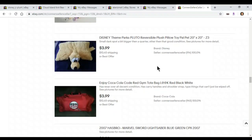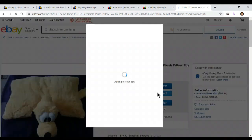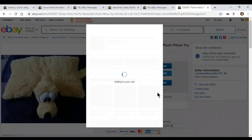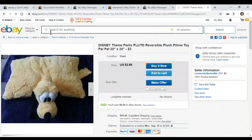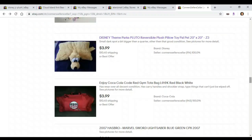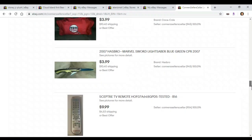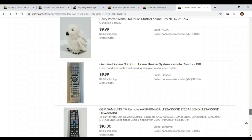Maybe, oh, I'll say that's it, but then look at that. Small dark spot, a bit bigger than a quarter. Other than that, a good condition. So, clean it. You that lazy? You'd rather sell it for $4 than clean a Pluto. Really? Okay, I'll clean it and I'll sell it for 20. It's a 20 by 20 pillow that you're trying to get $4 for. You're crazy. I guess I like your style because I'm buying all your stuff.